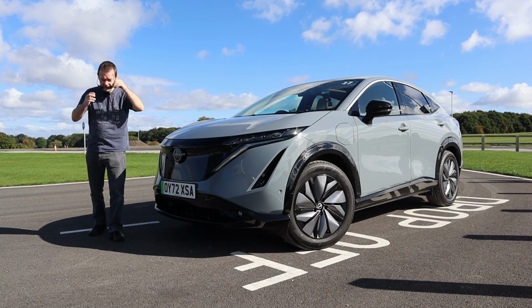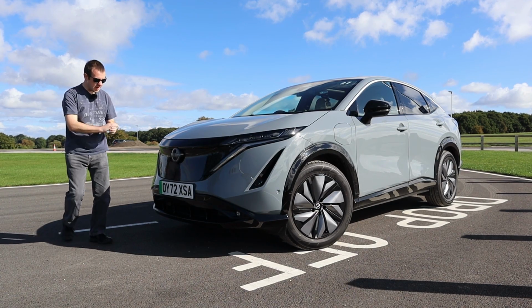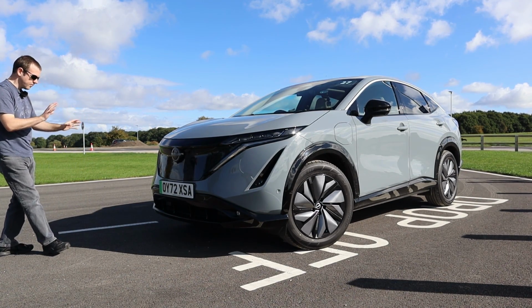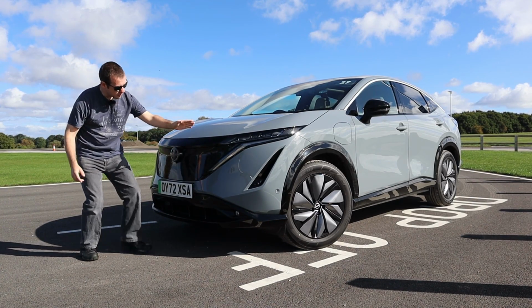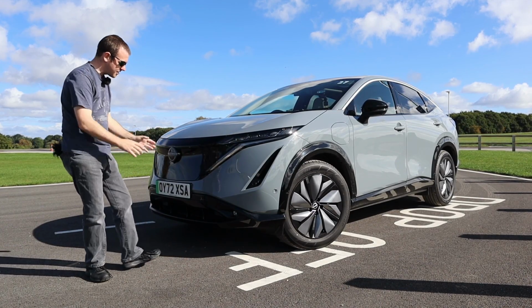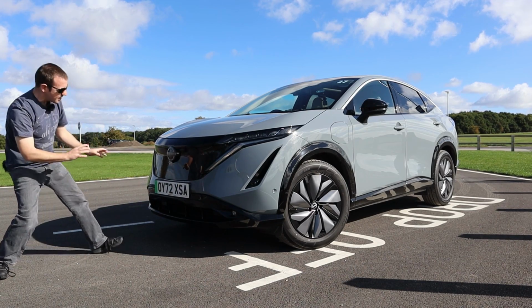I'm going to have to use the sunglasses, I'm sorry guys. I'm going to have to look super cool. This is the front end, and it's very, well, flat. It looks futuristic, I'll give it that. I do like the lights, I like the way that these come down here and the proper aero, you know, it's not just fake vents. Aggressive look at the front down here, the splitter.